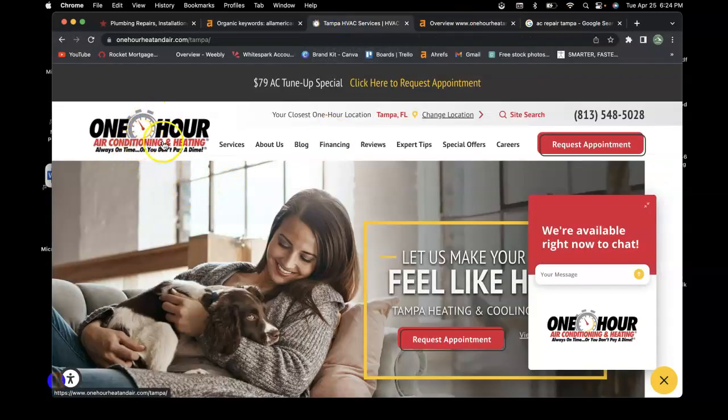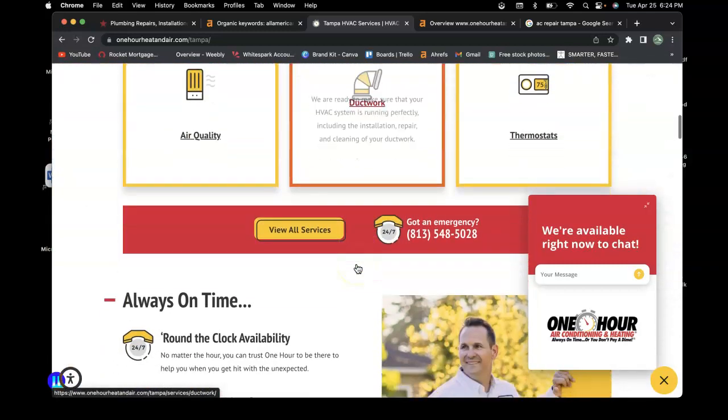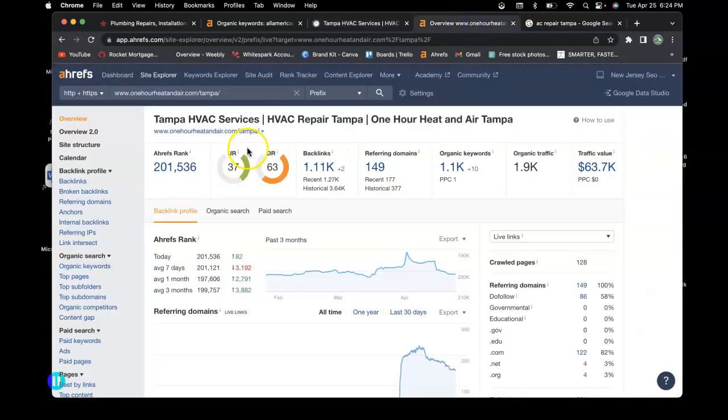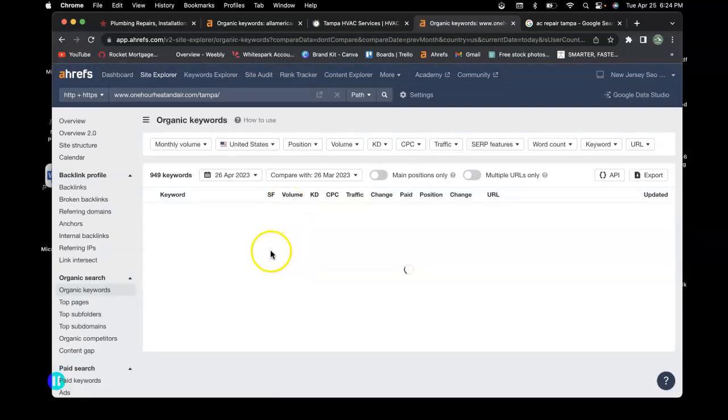Let's look at One Air Conditioning and Heating. Once again, I look at the content. I look at the photos, which is part of the content. Let's go to Ahrefs and see how they're being ranked. Once again, this is the strength and the trust. Pretty high numbers. The golden ratio is not there, but nonetheless, they're really high numbers. They have over 1,000 backlinks with 149 domains, and they're currently ranking for 1,000 keywords.